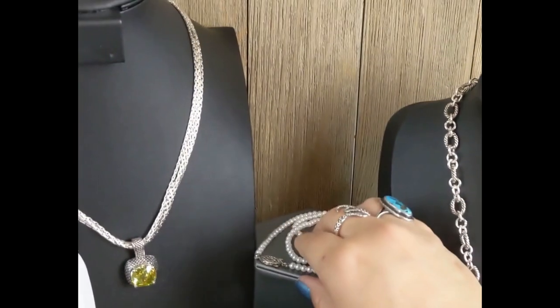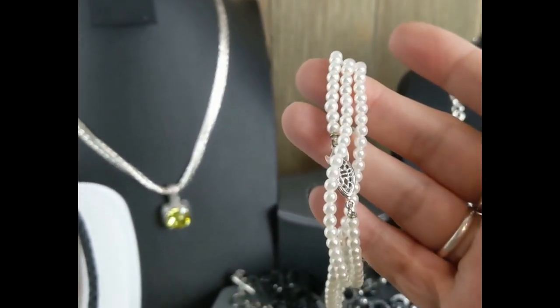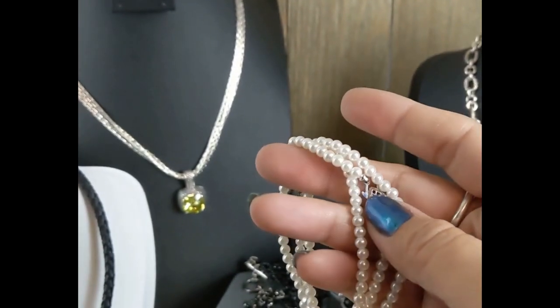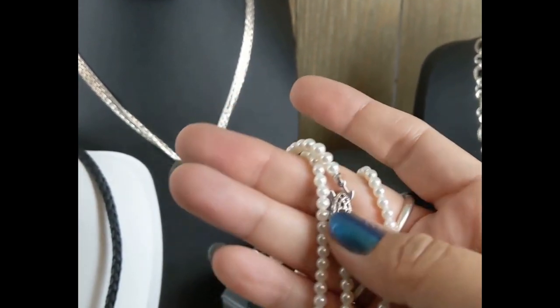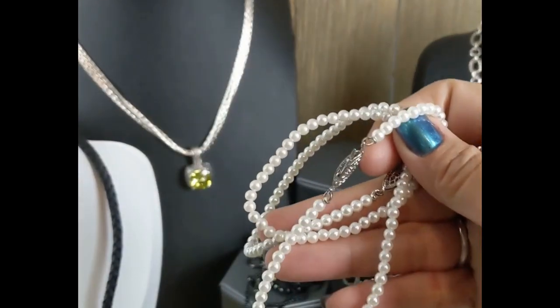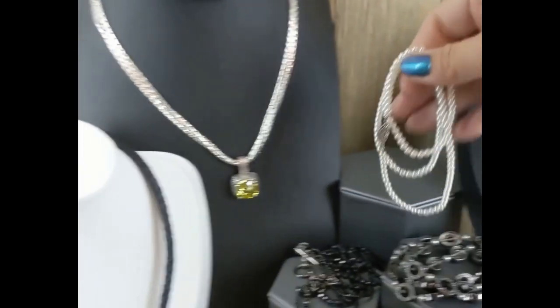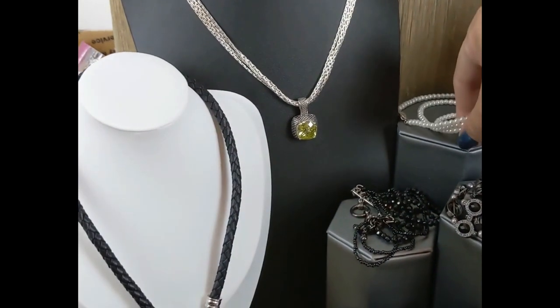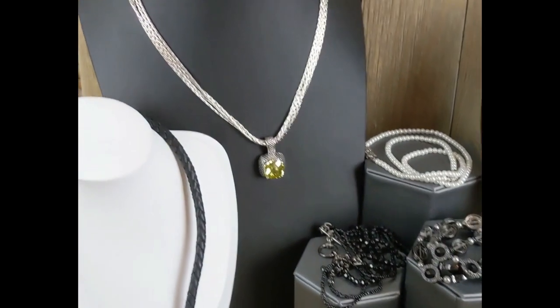Now these, I did not know that these were, oh, sorry for the shaking. I did not know that these were Premier Designs until I was checking out the catalog. These are silver plated clasps, and they are a mini faux pearl. So it is a necklace and bracelet set. Again, I will put the pieces on the page that they're featured in, that way, in the slides at the end, you can see them.